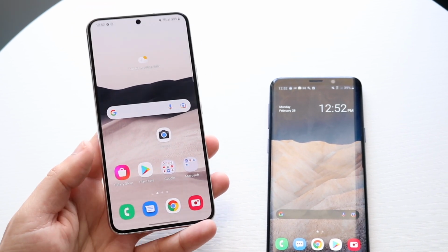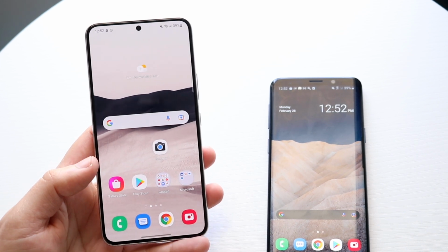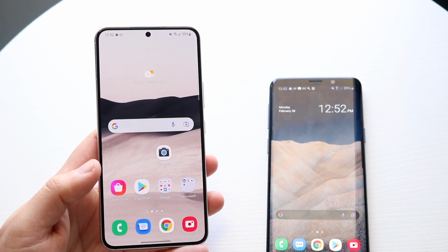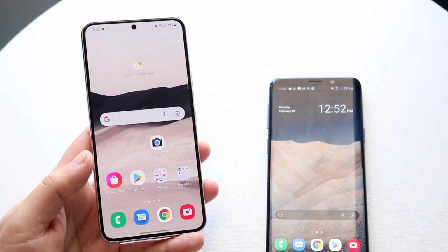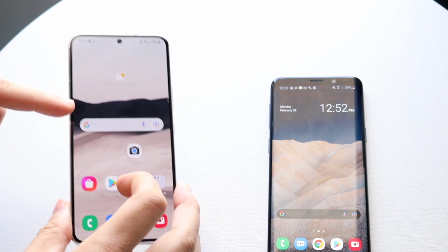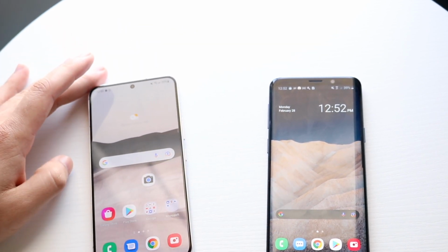Now, in terms of speed, let's go and do a speed comparison between these two. The Galaxy S9 has that Qualcomm Snapdragon 845 chipset inside of it with 4 GB of RAM, where the Galaxy S22 has that Snapdragon 8 Gen 1 chipset inside of it with 8 GB of RAM, so twice the amount of RAM on this phone than on the Galaxy S9. So let's go and see which one is the faster one between both of these.